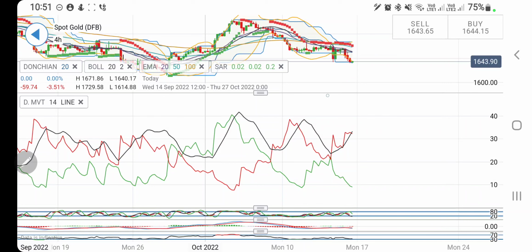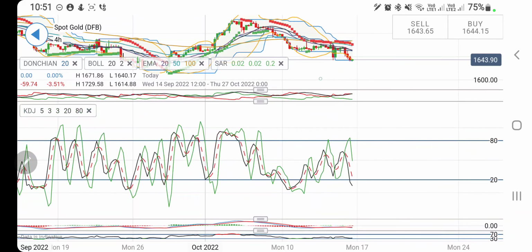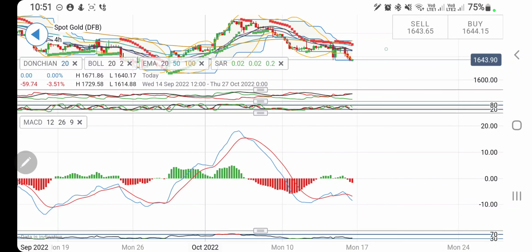Now, look at the directional movement here. This is divergent and bearish on the 4-hour charts. Stochastic is oversold. It can sustain oversold levels. The MACD on the 4 hour charts has crossed over. This is divergent, this is bearish again.